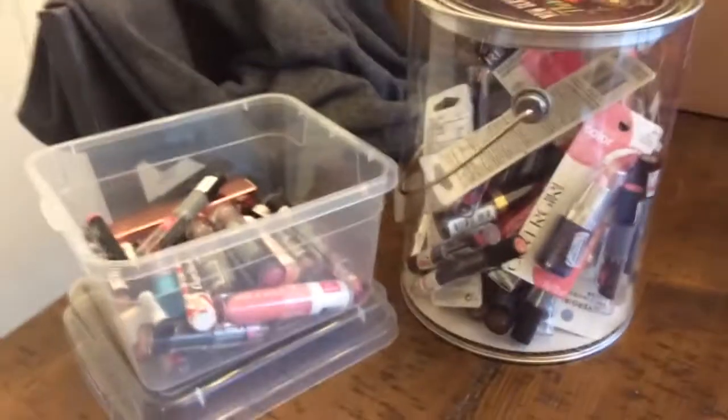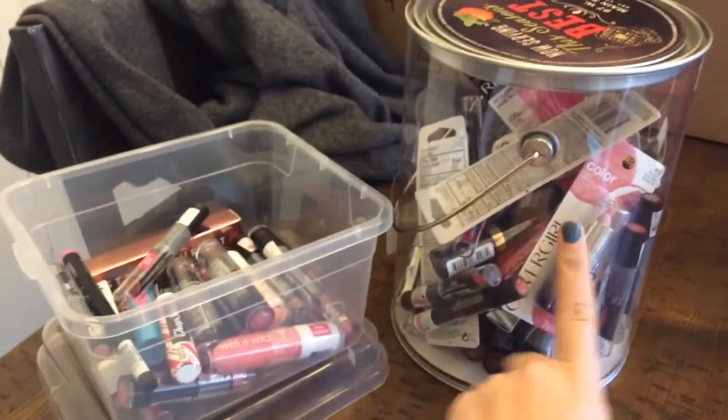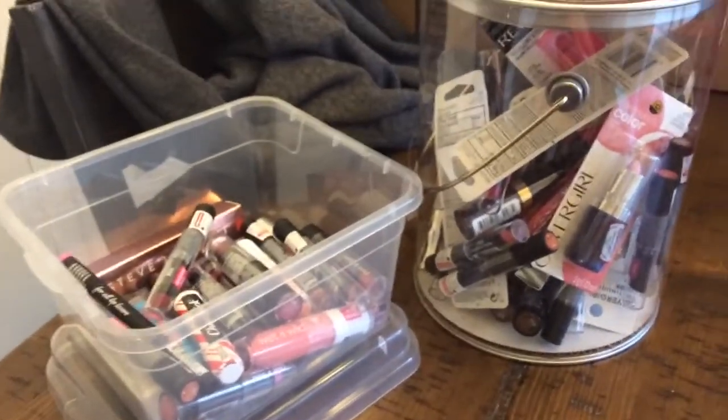Okay, so I did some counting. This is my get rid of pile. So this has 46 in it. I'm keeping 26. So that's a total of 72 lipsticks that I had.